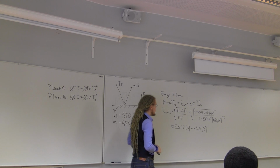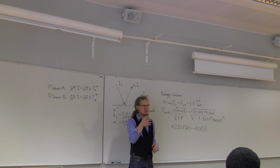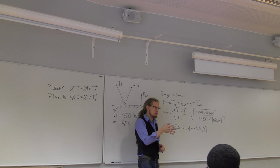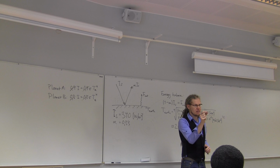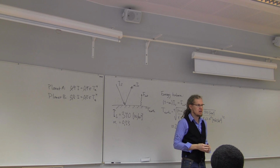The main point here, the key to remember, is this: Kirchhoff's law says that an object will be equally good at absorbing and emitting radiation at a given part of the spectrum. But it can be different in different parts of the spectrum.